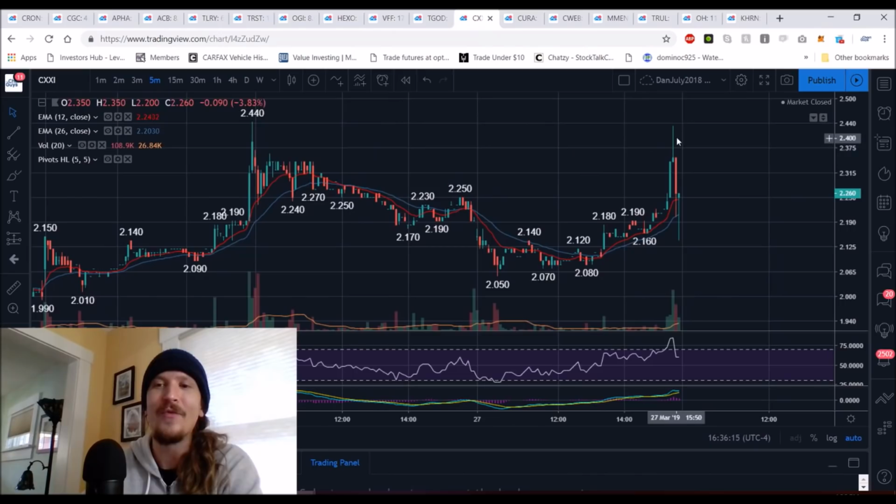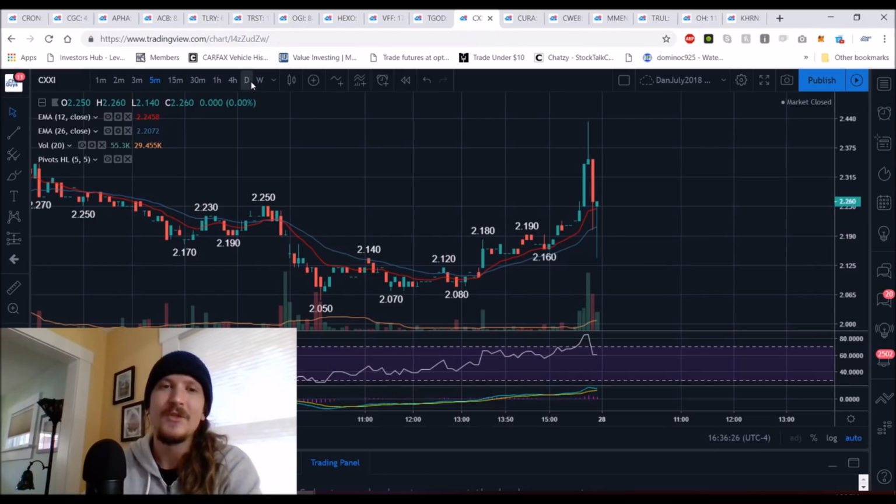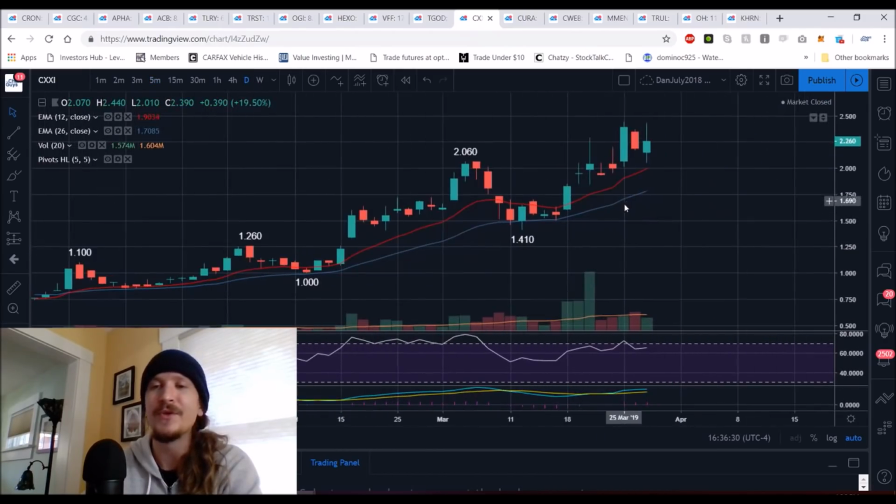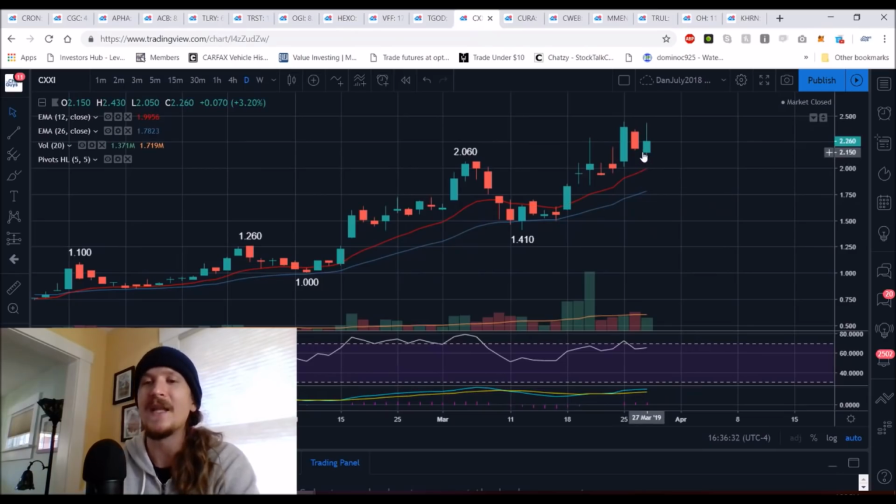Anyways, 244 and 243 is a double top on CXXI. The end of the day pump today couldn't break where we topped out last end of the day pump. So the bulls are keeping control. There's someone pumping it. As long as they keep pumping it, bulls are holding on. And 205 is now that new key support on the daily time frame.